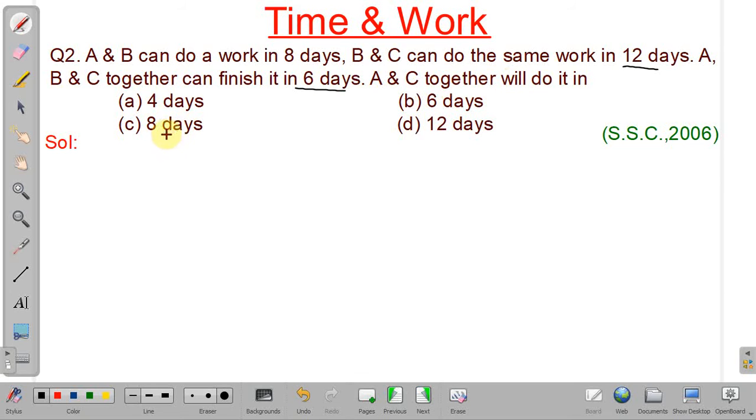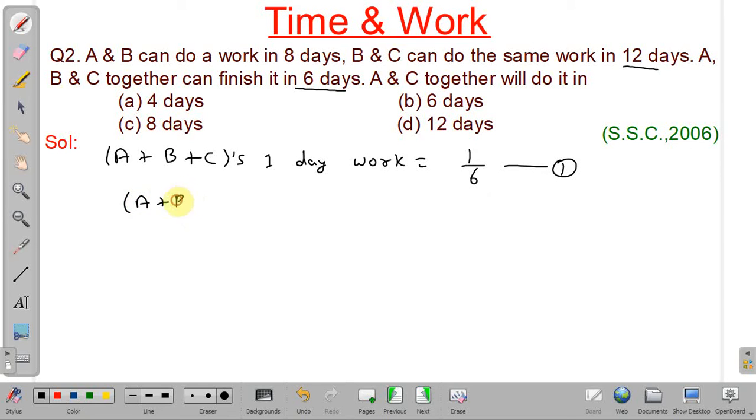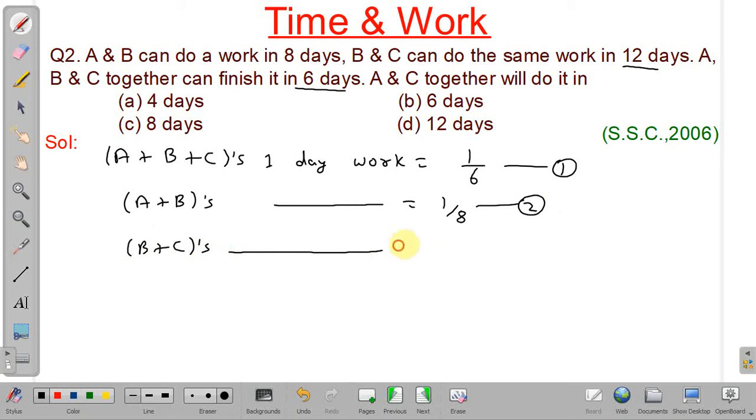Okay. So A plus B plus C's 1 day work we can find. As they can complete the work in 6 days, 1 day's work will be 1 by 6. Suppose this is equation 1. Similarly, it is given A and B can complete the work in 8 days, so A plus B's 1 day work will be equal to 1 by 8. This is equation number 2. And B and C can complete the work in 12 days, so B plus C's 1 day work will be 1 by 12. So this is equation 3.